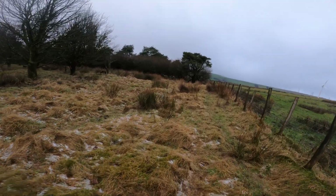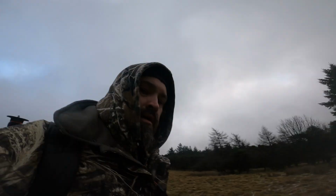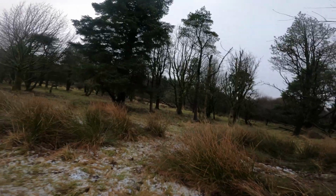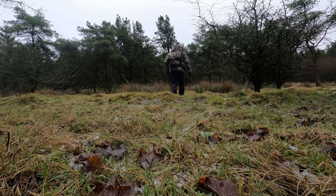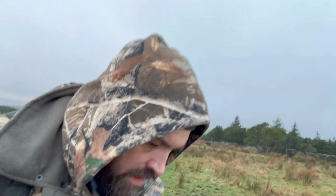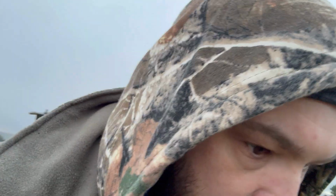I've no clue where I'm going. I think it's up that way. Or is it up that way? Muddy boots, just like Peppa Pig. It's a good job I got some Solomons. Shout out to Solomons, man, they're amazing boots. I'm basically in a pond at the minute. I'm still dry. So, ooh, that was a bit too deep.